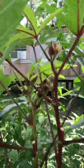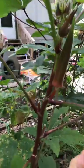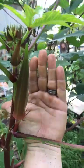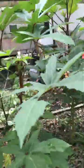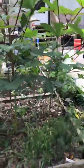But here's my purple okra, and as you can see, I've got some new ones popping up on here. I think I've got 1 or 2. Yeah, here's some that are already grown, and like I said, that's my hand, so they're quite large. This is the first time I've grown purple okra, so I'm kind of excited about that.